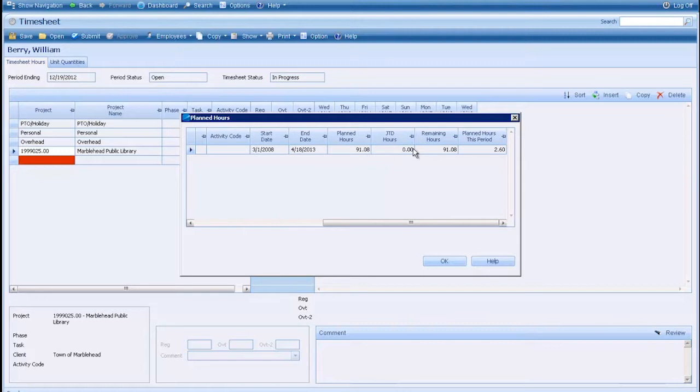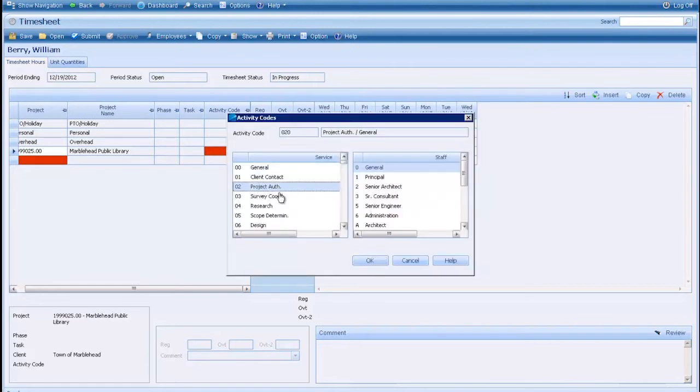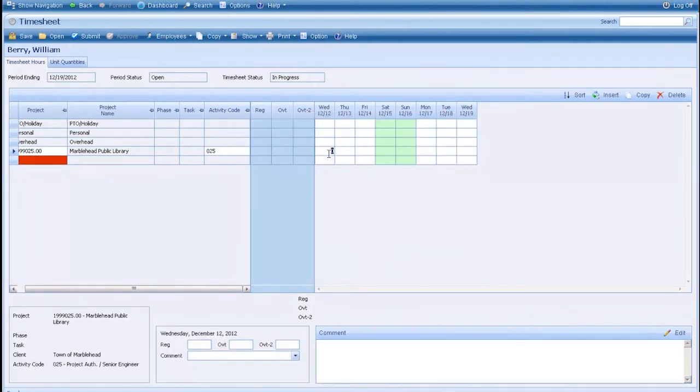I haven't spent any yet. This week I was supposed to spend 2.6 hours on it. So I can see my own personal budgets for those projects right here within my timesheet. That's not going to limit what I can actually do there if I actually spent more than 2.6. Maybe I spent 40, but I'm going to go ahead and tell Vision what I've done on that project, okay? And then I can go ahead and start entering in my time.